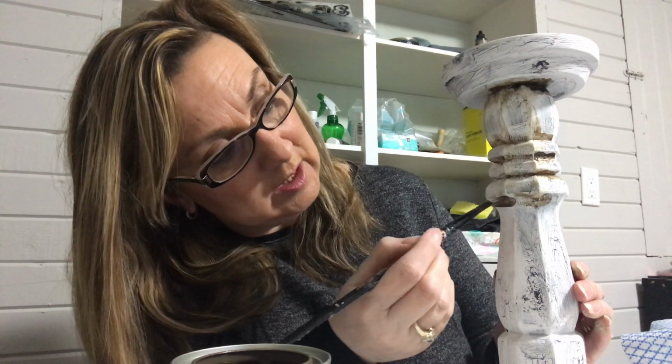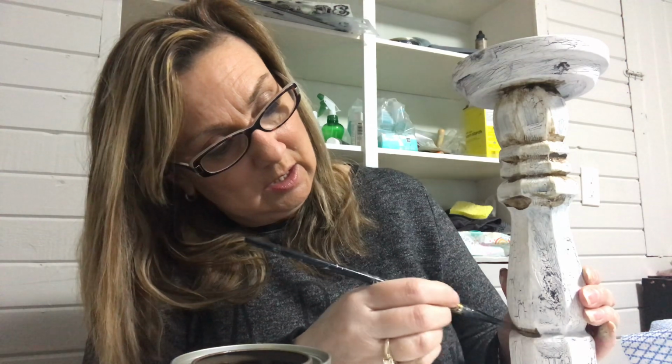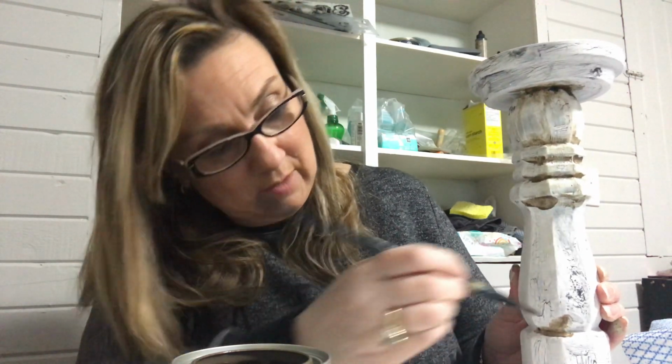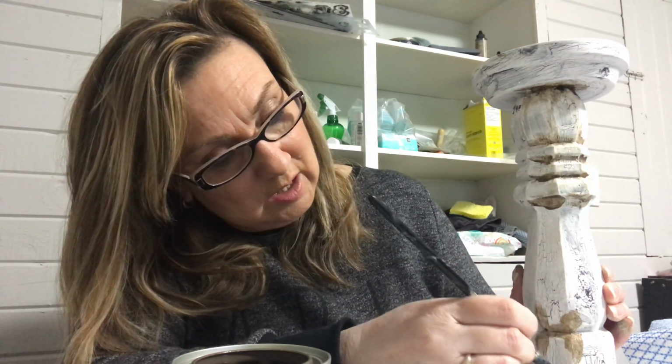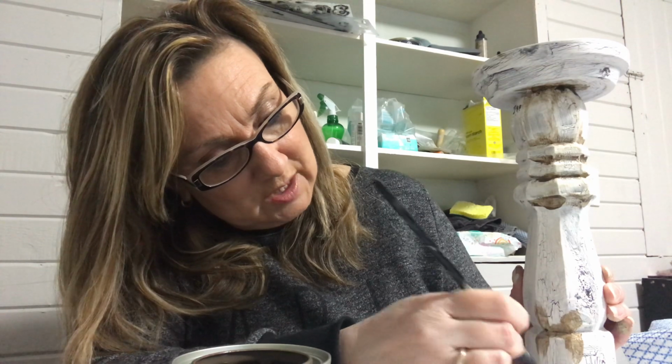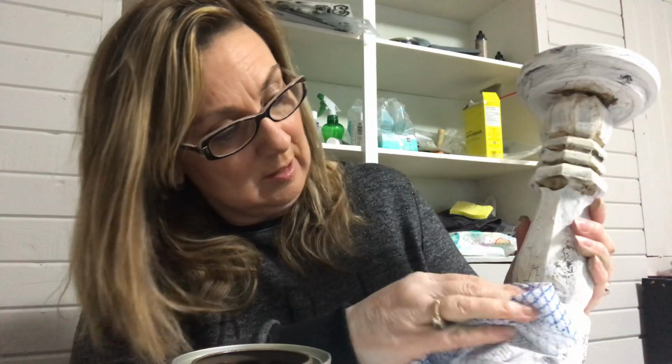So put it on any parts that you want to be showing darkness. So here, put it in the crevice and put it coming up just a little and down just a little. And down here, going up just a little. Might need to put a little bit more on that one. And then use the cloth and just pull through, up and down. A little more.